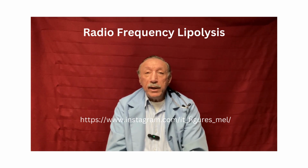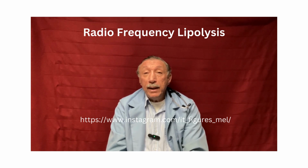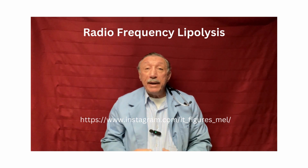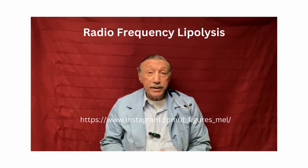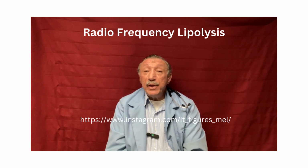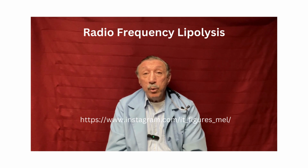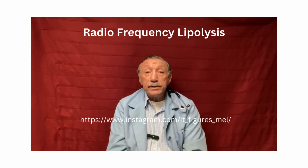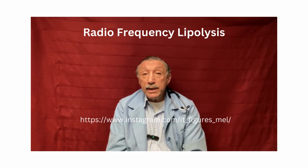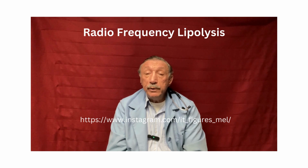Now, when you're thinking radio frequency, you may be thinking of your radio. And I guarantee if you put your radio up against your belly, you're not removing any fat. That's not how it works, okay? What you should be thinking about is your microwave. When you put a product in the microwave, the radio frequency heats that up and cooks your food.